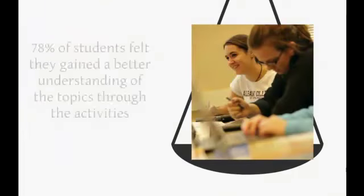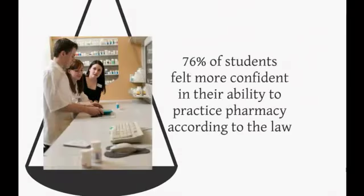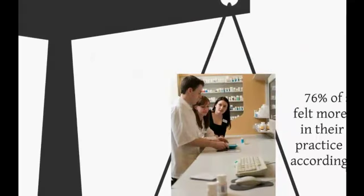Scenario-based group work worked very well for the students. They were able to apply their knowledge, and they were able to navigate the internet to access the laws that are necessary for practicing pharmacy in New York State.